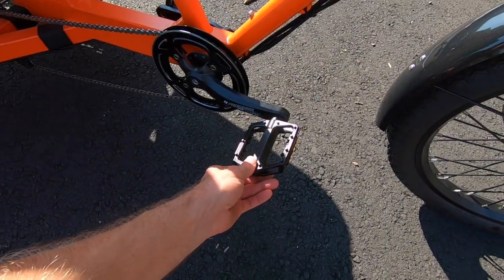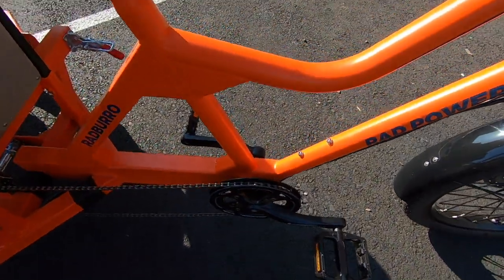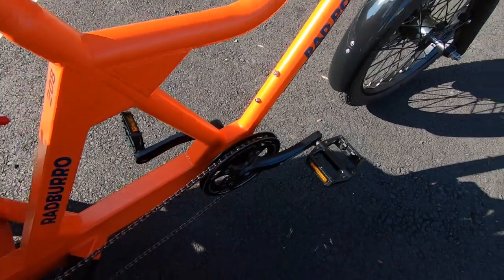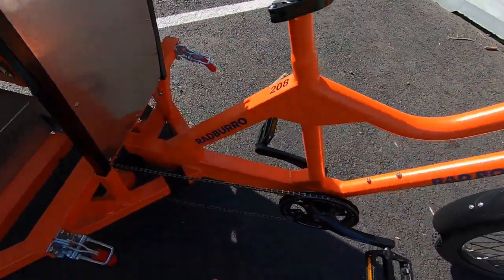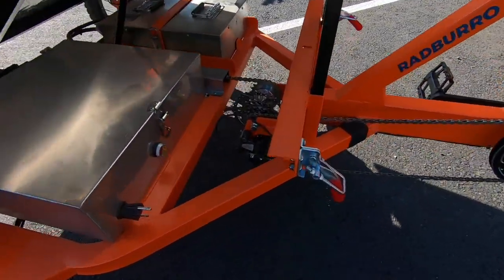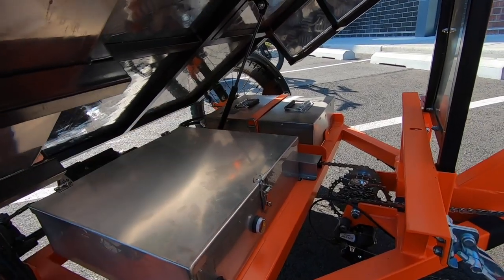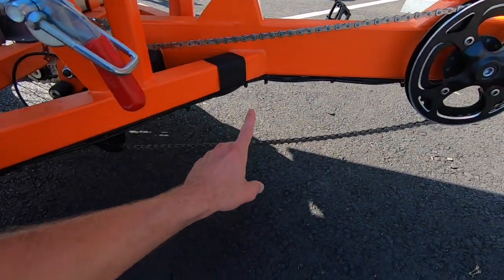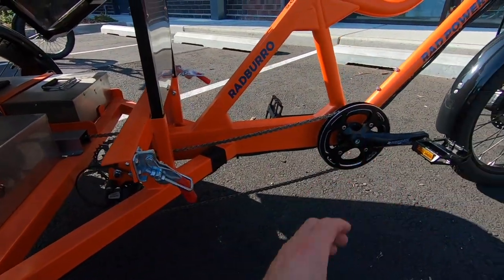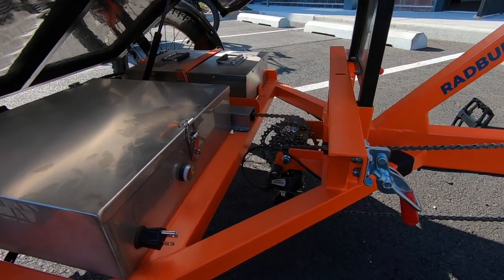We've got these large aluminum alloy platform pedals with pins, Prowheel 170 millimeter crank arms, and we've got this chain guide, aluminum alloy on both sides. So the chain's not going to fall off quite as easily. And I like that the chain isn't super, super long. Sometimes on trikes, recumbents and stuff, you'll see a chain that goes way back to an axle that connects both of the rear wheels, and then the chain is just really loose. You can see this one's still got a little bit of bounce to it, but this is decent. This is more standard, what I'd be used to seeing on a regular bike. And I think that makes the drivetrain work a little bit better.